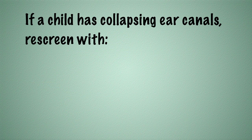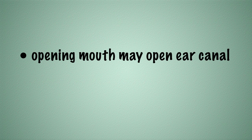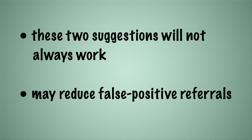If you suspect a child has collapsing ear canals, here are 2 suggestions. Rescreen the child with his or her mouth open, or rescreen with the earphone held just slightly away from the ear. Opening the mouth changes the shape of the ear canal and it may open the ear canal. Moving the earphone away from the ear canal will result in a slightly quieter sound. However, if it is moved just enough to take the pressure off the pinna, it may open the ear canal and result in a different screening result. These 2 suggestions will not always work, but they may reduce the false positive referrals caused by collapsing ear canal.